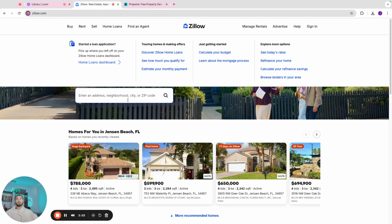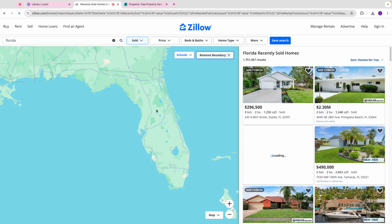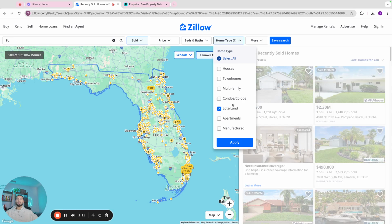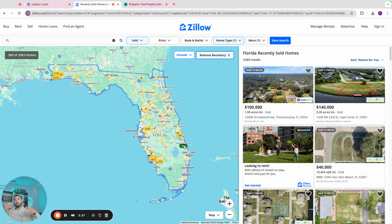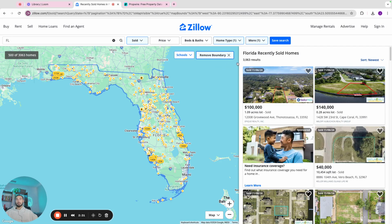So we're always going to start with Zillow, with the free tools. All right, so we're here, right? We're going to go straight to Florida. We're just going to do some high-level research. So we're going to go to lots sold in the last 30 days, right? We want to just have some data. You can have a spreadsheet of all this stuff, which would actually be good. We'll go to newest. We have 3,063 results.